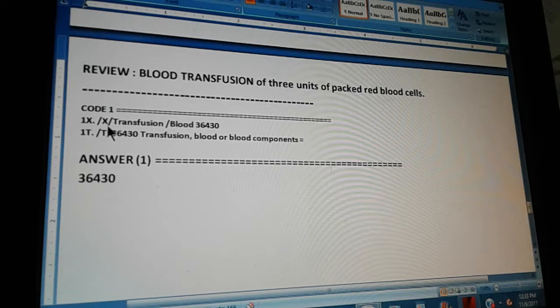First you go to the index. Then you go to transfusion. Start with transfusion, with the T for transfusion. And then you go to blood. Choose blood, right? And there is a code right there, right? Yeah. 36430, right? There is another indentation for more details, but here we don't have more details. So you just stop in blood, right?